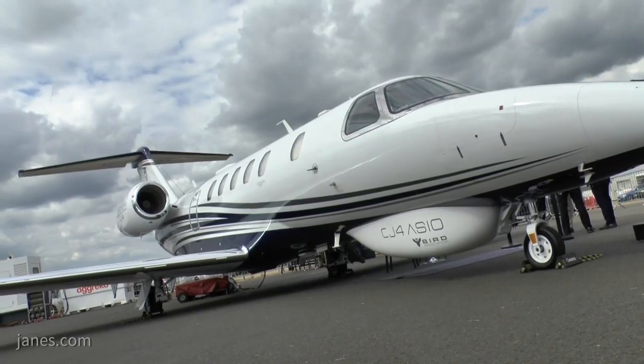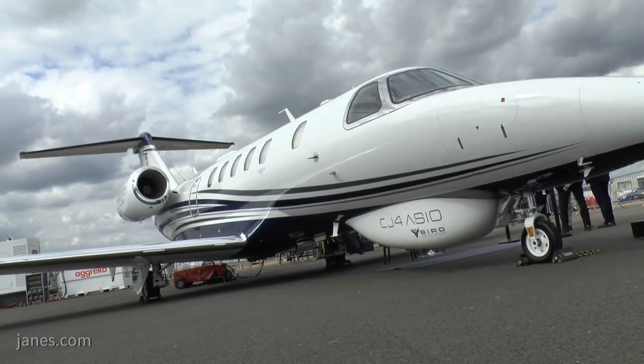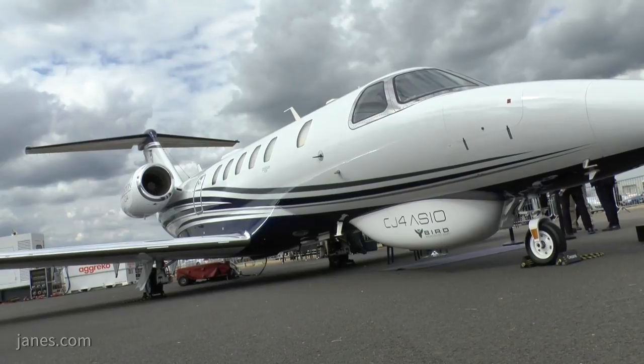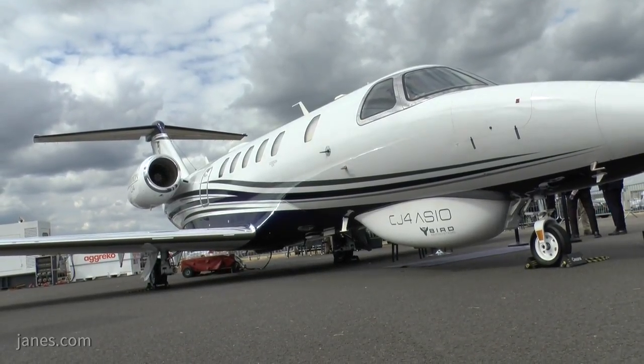Hi, I'm here at the Farnborough International Air Show with Shaul Mazur of BIRD Aerosystems. We're sitting in the Citation CJ4 MPA. Previously, we talked about the Sandcat fitted with the MSIS at Eurosatory. Could you please tell us how this differs from the Sandcat at Eurosatory?